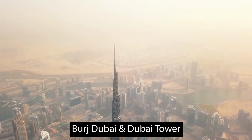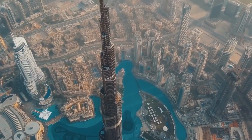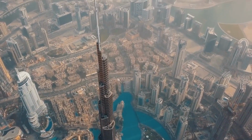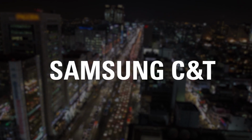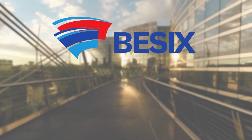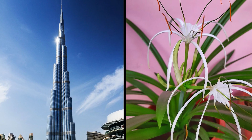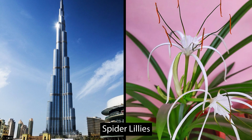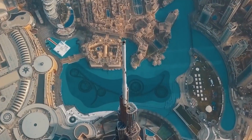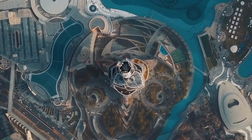or Dubai Tower. Skidmore, Owings, and Merrill of Chicago were the masterminds behind the architecture and engineering of the tower, and Samsung C&T of South Korea was the primary contractor, with support from Belgian Besix and local company Arabtec. The design of the tower was inspired by a local species of spider lilies, with the three-lobed base structure of the tower serving as an abstract representation of the flower.